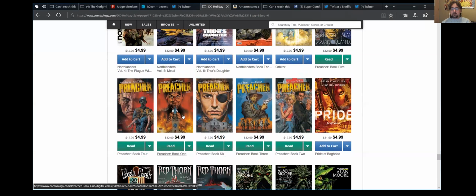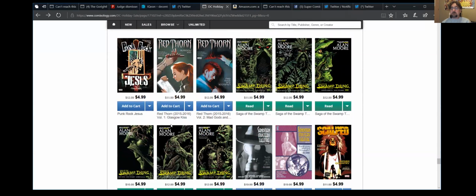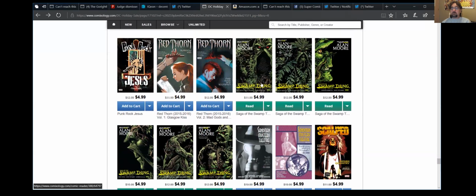Are these out of order? Yeah, for whatever reason, they're being sorted out of order. I read at least the first volume of this, and that was pretty good. So yeah, oh yeah, there's the Swamp Thing. So yeah, I've got all of those. This was a very, very good series.